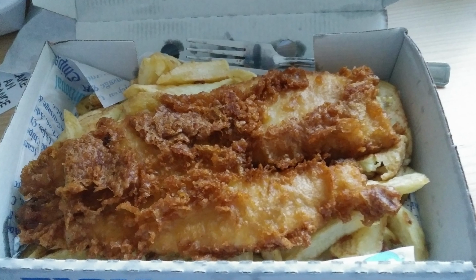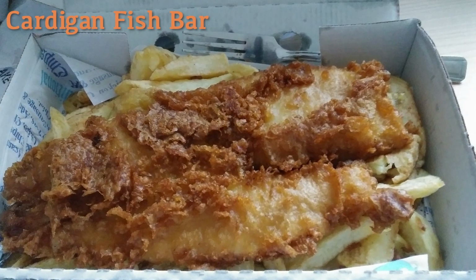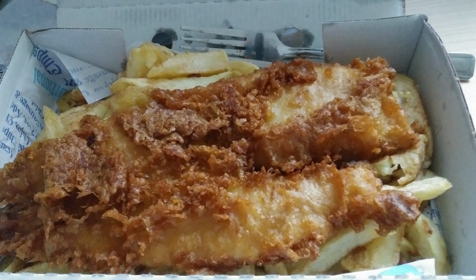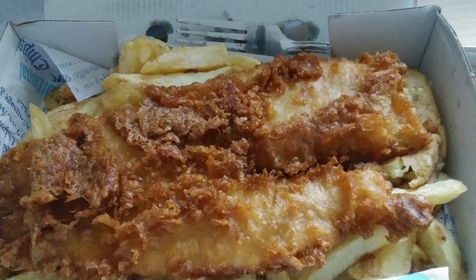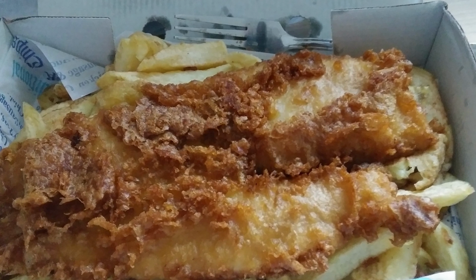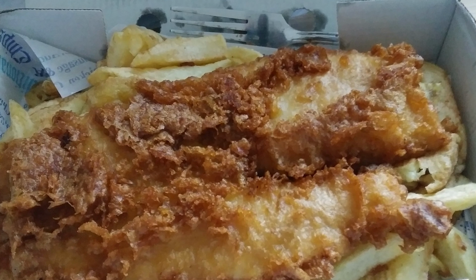Now, this was where it's at. There's no way you can visit the UK without trying the local fish and chips, and oh my god, it was so good. Look at those big pieces of fish that was crunchy and juicy, and those fries, I'm sorry, chips were just perfect.